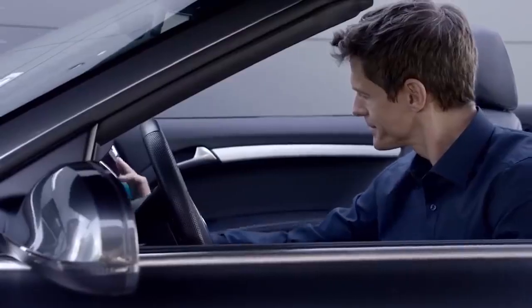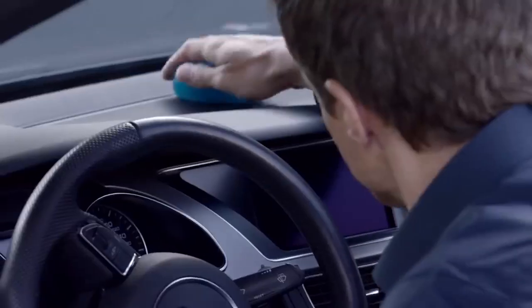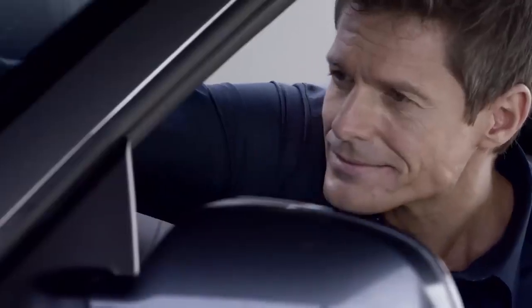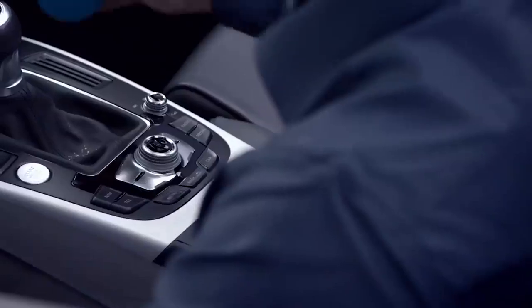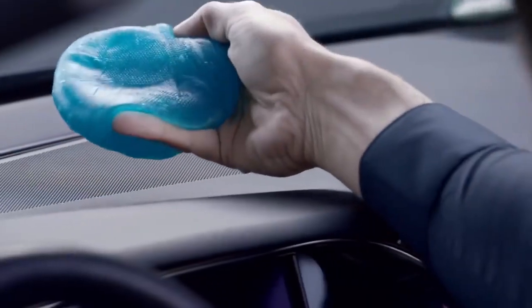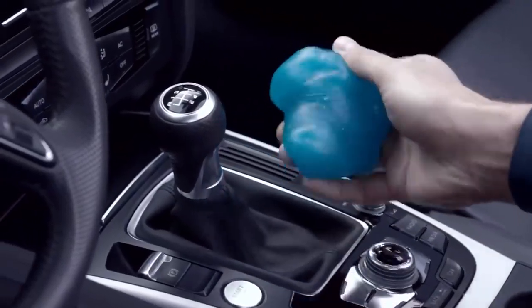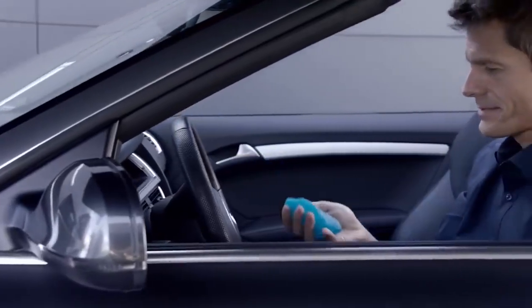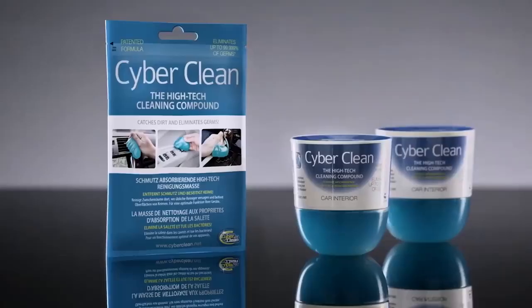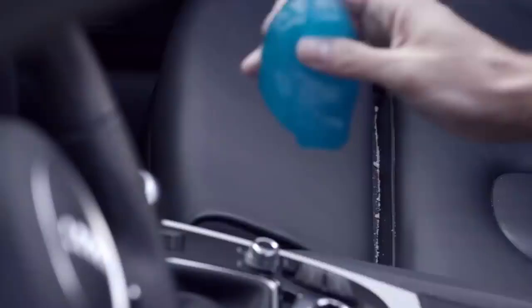When it comes into contact with the surface, CyberClean collects all the dirt and dust. In addition, it disinfects the surface. The manufacturer recommends using this product to clean the interior of any car, household appliances, and digital equipment. It should be noted that CyberClean leaves no stains and can be reused. When the product becomes useless, it simply changes color. The price is about $5.